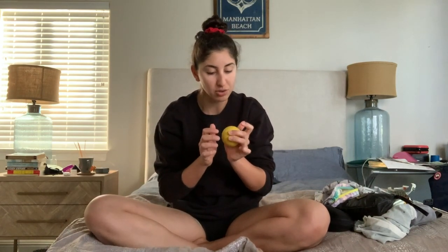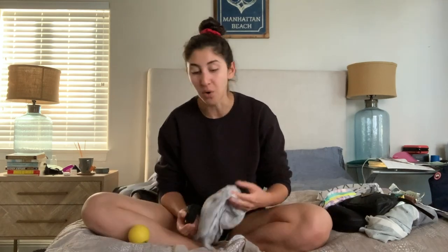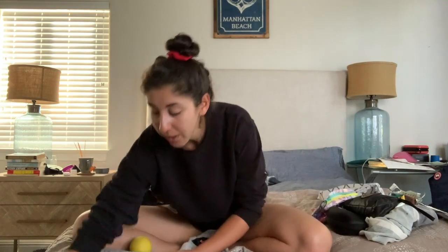Apparently it is a trigger point ball, so I don't actually use it in the sand because there's no hard surface, so it'll just sink into the sand. So this doesn't need to be in there. Oh, this I always bring with me as well.